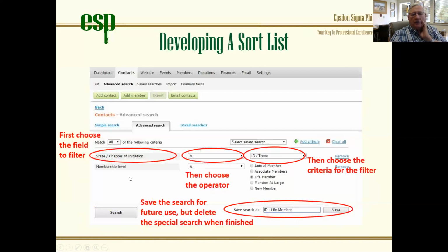Then you can add a second criteria, in this case, membership level. I didn't talk about the operator. There's is, is not, contains, does not contain, all of those typical operators that you use in sorts. Those are drop downs, and you can use those as well.